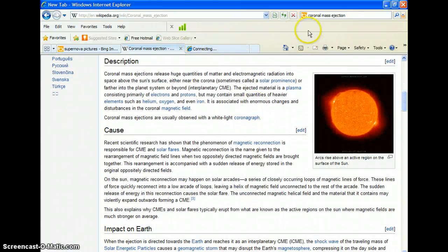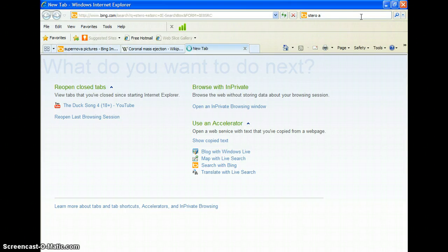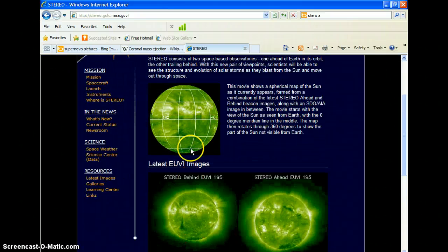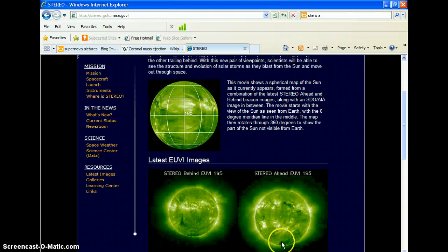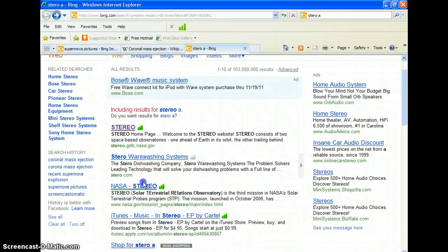Now, let's see here. Stereo A. Stereo. Here we go. Stereo ahead, stereo behind. Now if you look at this, you can see a lot of spots where there's most likely going to be coronal mass ejections. This comet, very, very stupid, is going to run into the sun. See here, home. Yeah, well, this is home. NASA Stereo. Let's look at this and see what it is.